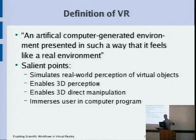And we have to first start out, as I already mentioned, with a definition of what I personally mean when I talk about virtual reality. And I found this definition here in a dictionary online yesterday evening. I thought it's kind of funny because it doesn't really say anything. An artificial computer-generated environment presented in such a way that it feels like a real environment. And I think the most important point that this sentence doesn't quite make is that virtual reality tries to simulate real-world perception of virtual objects. So in other words, if I show you in a virtual reality environment a virtual cube, you're supposed to believe that it's actually a real cube. It just happens to be floating there in space.